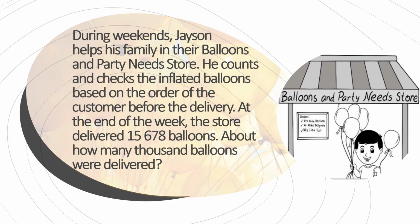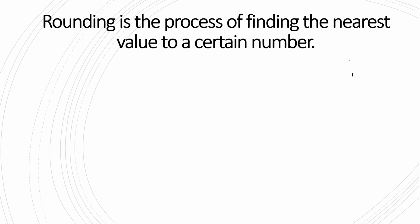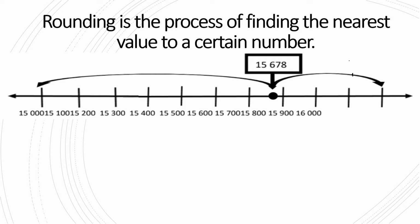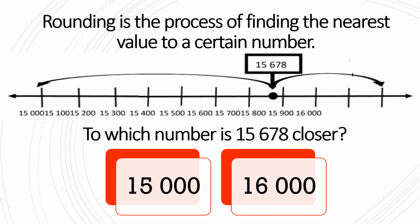Okay, about how many thousand balloons were delivered? So, meaning about how many, we will estimate how many balloons were delivered from 15,678 balloons. Are you ready now? Okay, let's go! Now, rounding is the process of finding the nearest value to a certain number. That is estimating. Okay? So now, from 15,678, I have here a number line, which is from 15,000 up to 16,000. Now, my question is, which of the two numbers is nearer or closer to 15,678? Is it 15,000 or 16,000?